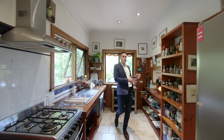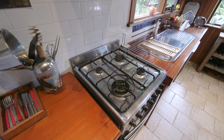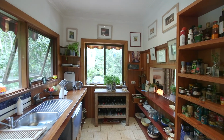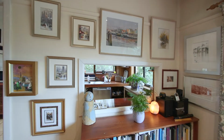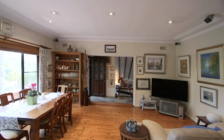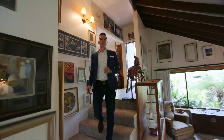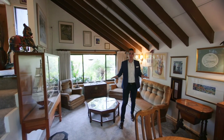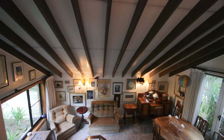Right next to this open plan living and dining is this light filled, cozy, gas powered kitchen with this beautiful servery. You definitely feel a connection from your living and your kitchen. This house is filled with living areas, this being the third. I would consider the formal living area, but this could be the creative space for your family.